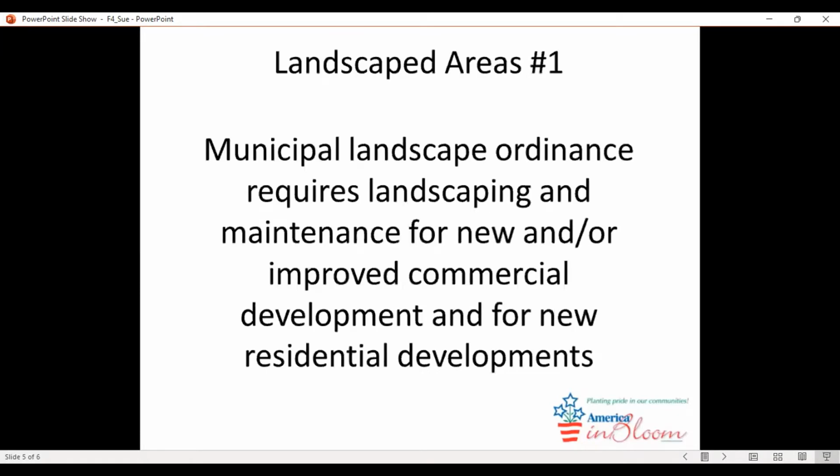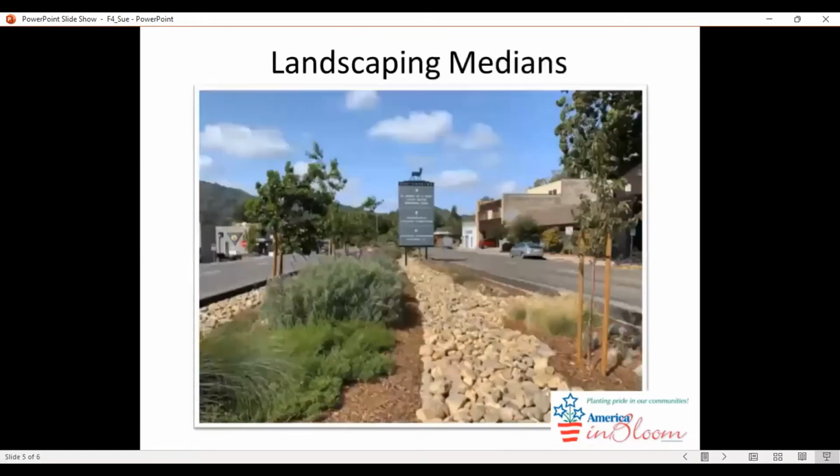The first metric that the advisors overwhelmingly selected under landscaped areas is as follows. Municipal landscape ordinance requires landscaping and maintenance for new and/or improved commercial development and for new residential developments. Why is a good landscape ordinance important?